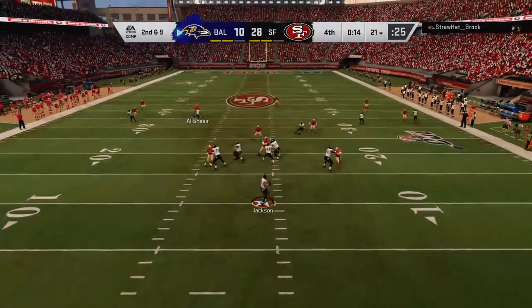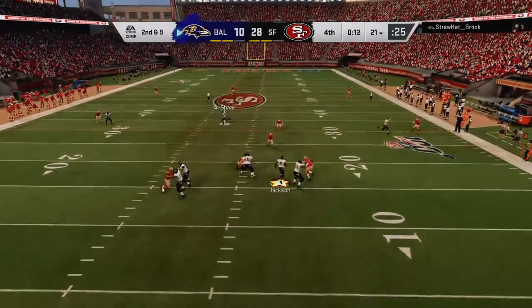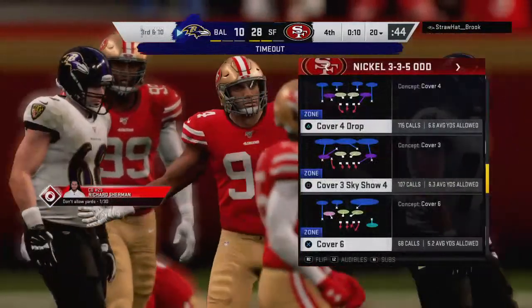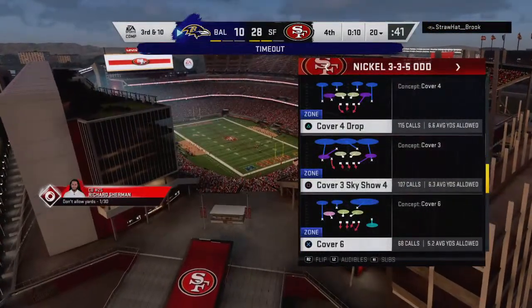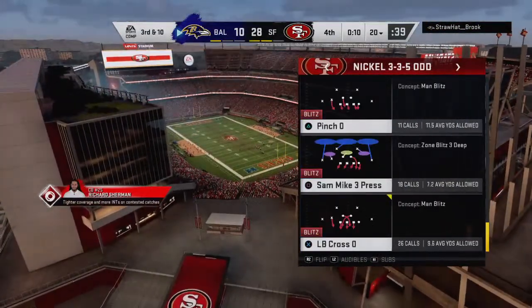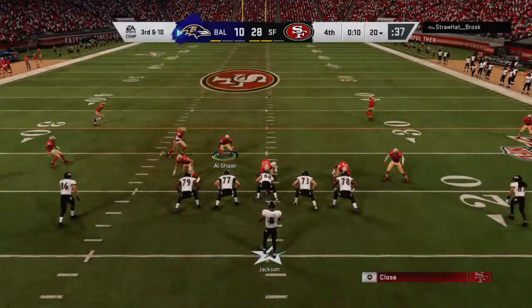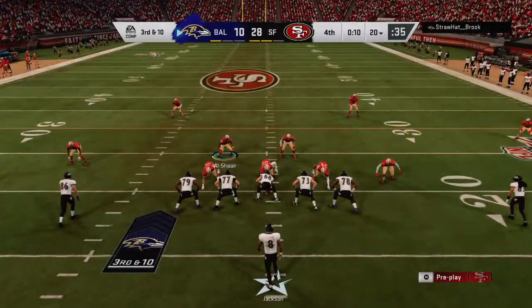To throw again on second down. Jackson escaping, and he can't get rid of it. He's taken down. And one of the whistles for a timeout. So they'll stop the clock here in a game that's been decided in the closing seconds. Now after that sack, it's 3rd and long for Jackson and the Ravens.